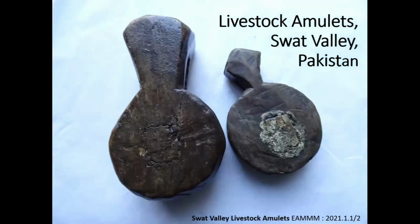But the critical thing is on the back, where after carving, a hole was made in the object, and inside there would be something sacred. That could be verses from the Quran, it could be dust from outside a mosque or from another holy place. Something that is considered sacred to empower and charge that as an amulet for protection. And then the hole is stopped up to keep it in there.